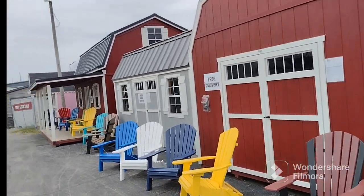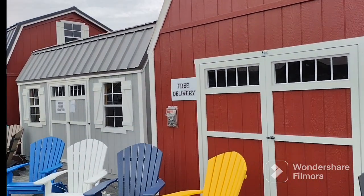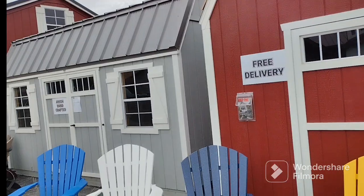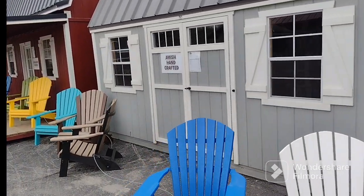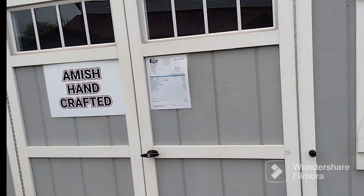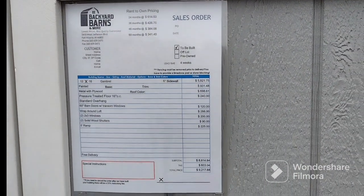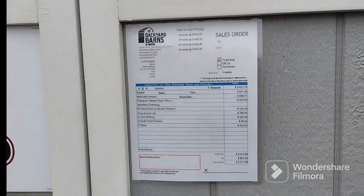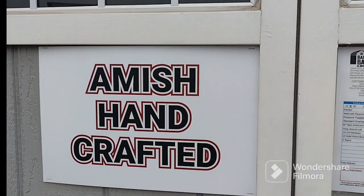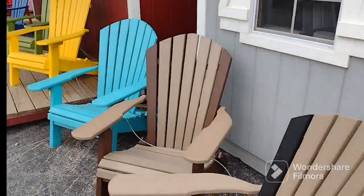In a minute here, you're going to see some table sets, and those table sets are for sale for $3,200. Bear in mind, every piece of furniture that you look at is Amish built, to include all the sheds. So if you buy one of these things, just bear in mind you're not getting some cheap piece of crap that's going to fall apart in a year or two.